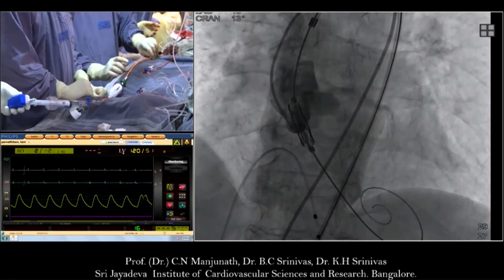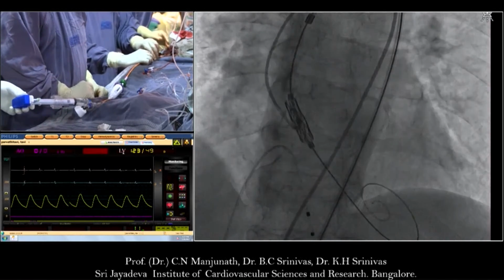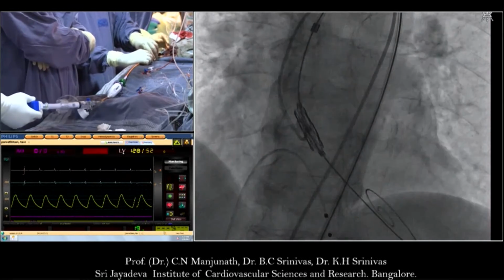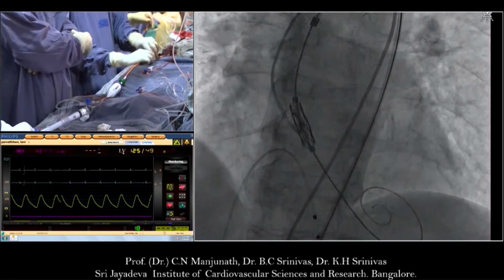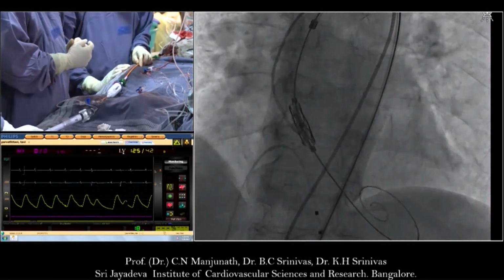Would the panel agree with the positioning of this? Yeah, I like it because I don't want it to come back too high because of the low coronary height here, right? Yes, slightly lower here would be better. This is better. It's already hitting the STJ actually.